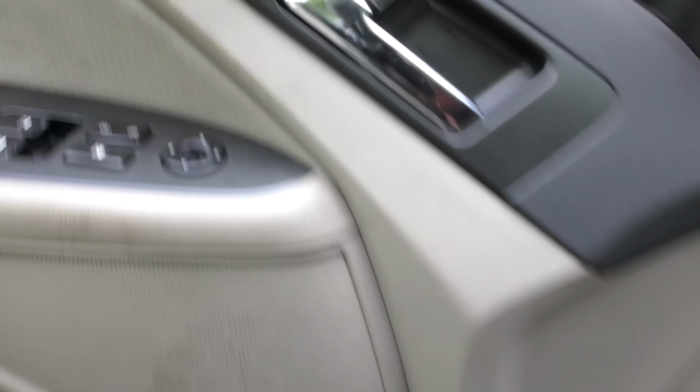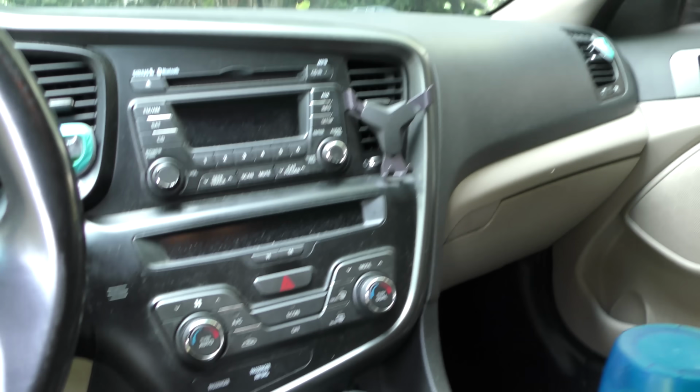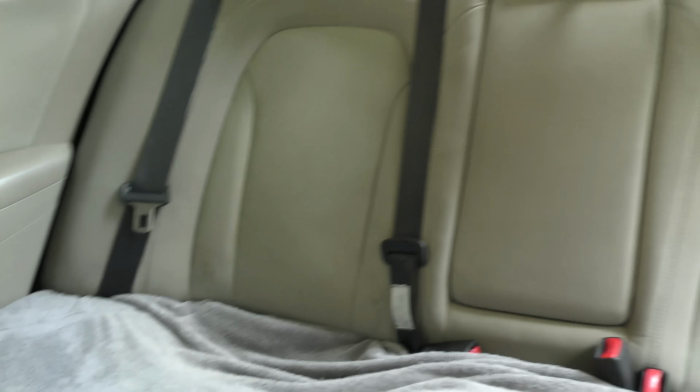Now, it is a modern car, so when you look inside, it's got cute little chrome pieces. It looks nice, you know. It's got the little light system here and a reasonable back seat.